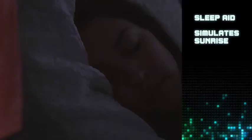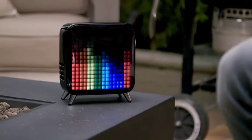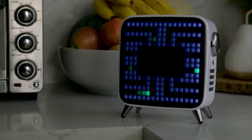And enjoy better sleep with Tivoo-Max's Alpha Wave White Noise Tracks and soothing light waves. Don't let your Bluetooth speaker be a black spot in your life. Light up your audio with Tivoo-Max.